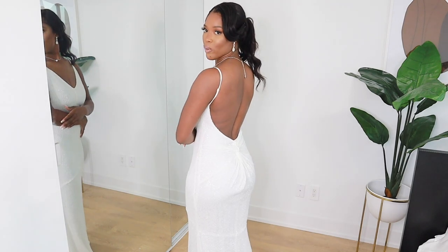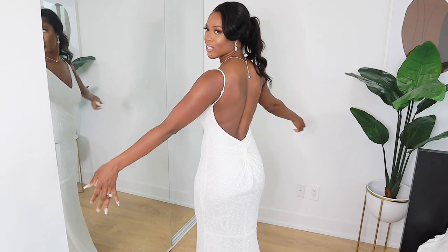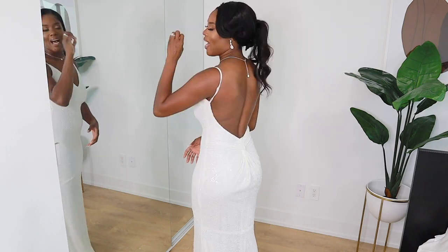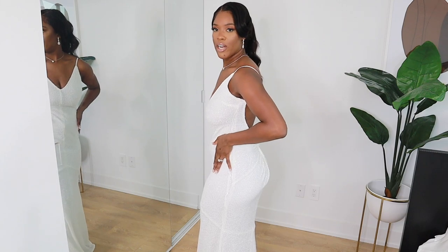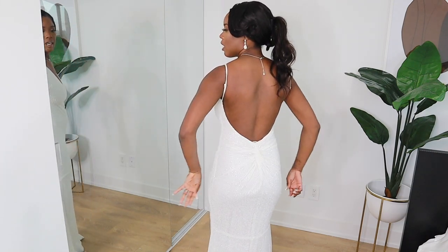The star of the show with this dress is the back. Oh my gosh, I love the back of this dress so much. It's so sultry, so sexy, and I really like it. And I love the fact that it's really stretchy too. This dress has a lot of stretch, so it's really form-fitting, really hugs your curves, and it has this really nice knot detailing in the back.